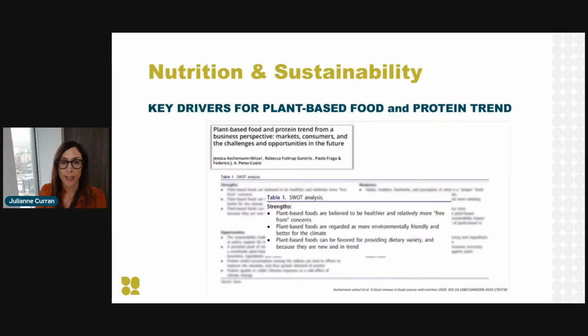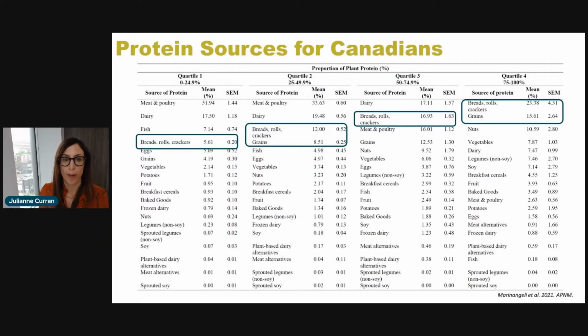So in closing, just want to sort of drive home the message of nutrition and sustainability as being an opportunity for using pulse flours. And just to link that back with being key drivers for why consumers are really looking to consume more plant-based foods and looking to consume more plant-based protein is really because of nutrition and sustainability. But I think that this is also an opportunity in particular for cereal-based foods.